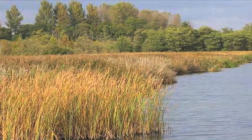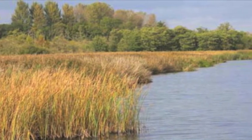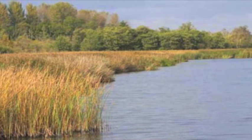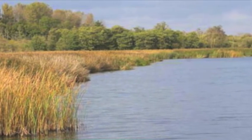Some areas are allowed to regrow into woodland. Others are kept as open water. The result is a wide variety of habitats. Different animals and plants are adapted to each of these habitats. This means there is a greater biodiversity in the Broads.